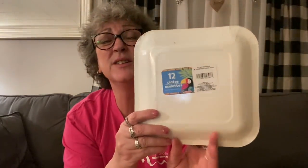And then I had to get these just because, hello, summer. And they are pink and I can use them during my flamingo party. Not that I need them because I probably have nine tons of flamingo paper plates, but you get 12 of these. And I just grabbed them because they're cute. Because they are cute. Can I just say that? That's all.